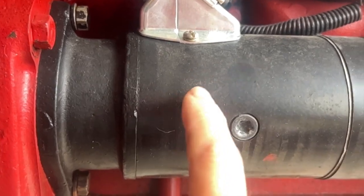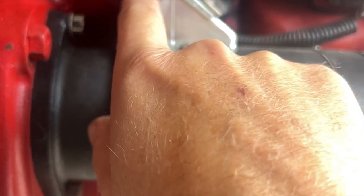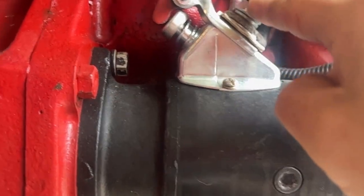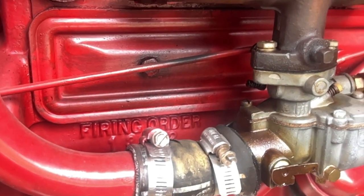And so I think what the issue is, it's not so much the starter doesn't work, but that little copper part that sticks up, it doesn't make good connection with these. But anyway, this is Steiner's Best right there, and I've got juice here. I've already tested it. So I've got to fix that. And I did just change the oil.